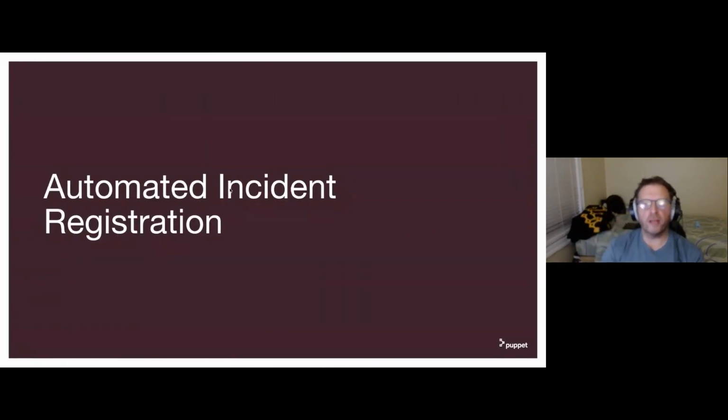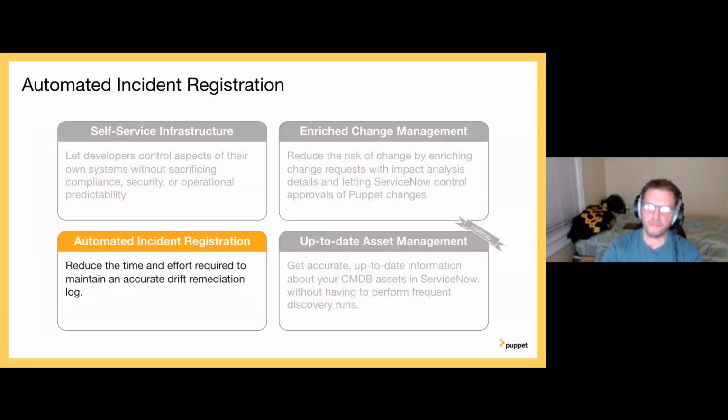The third thing we want to look at is automated incident registration. And for this, we want to be able to present incidents to ServiceNow based on behavior that's happening in Puppet. And we want to do that in a completely automated way. So I reduce manual error. I ensure that people are actually doing this because they don't have to do anything to have it happen. So I don't get things dropped because of a manual effort.